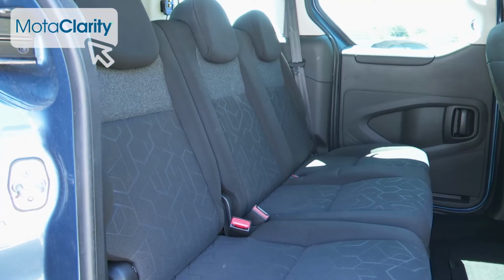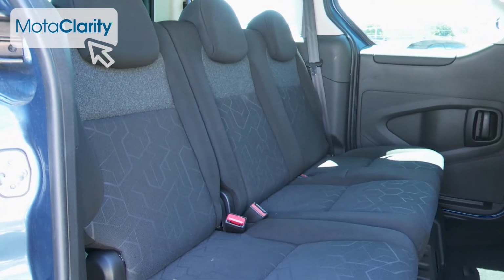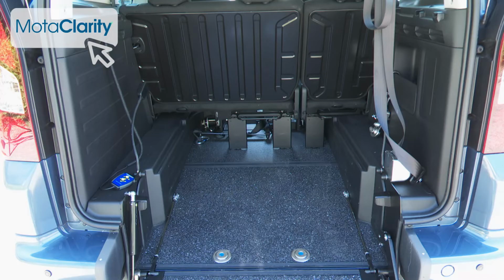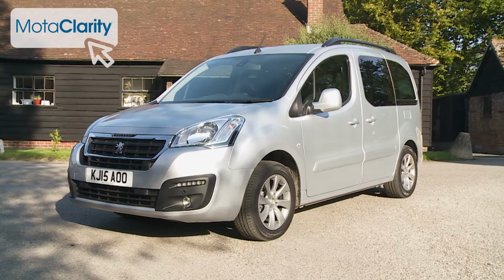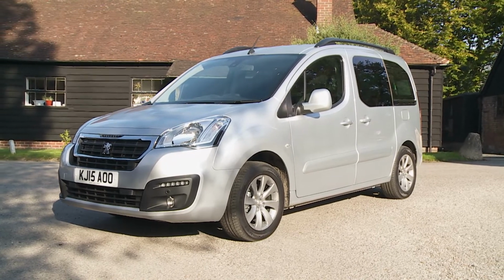Throughout its production life, this Peugeot's sheer practicality helped it remain a strong player in its segment, and that's why we think you ought to include one of these on your shopping list if you're looking for an affordable, flexible, mid-sized, wheelchair-accessible vehicle from this era on a realistic budget. It may not be the vehicle you wanted to own, but it may well be the one you actually need.